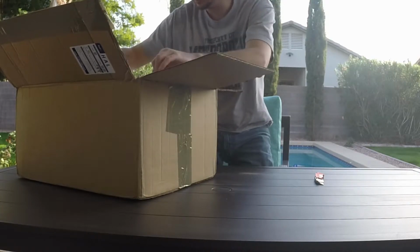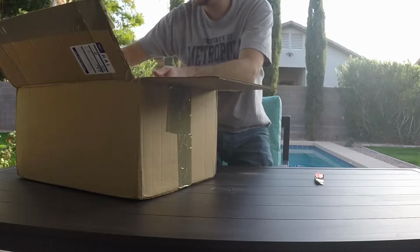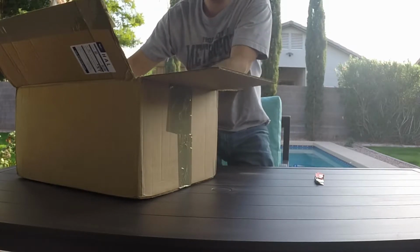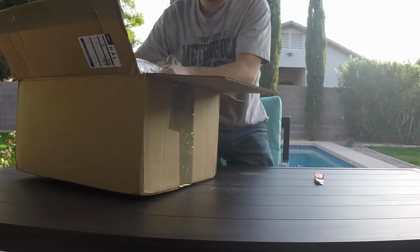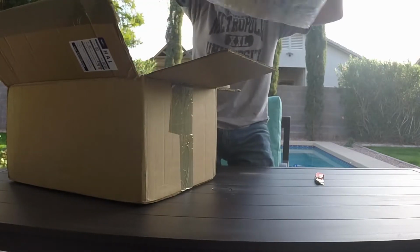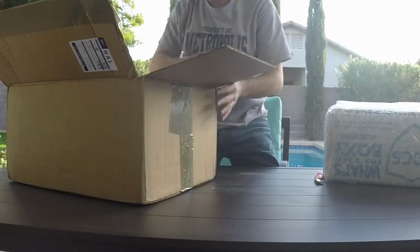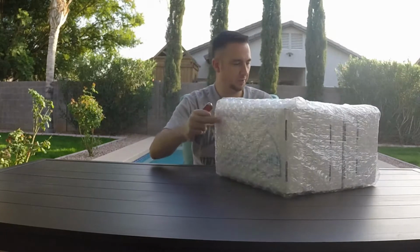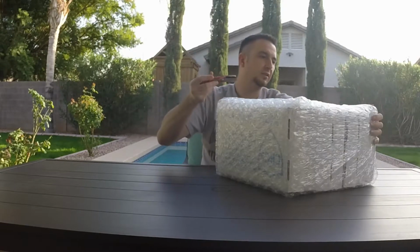And wow, 26 books takes up a lot of space in these boxes. There is 1, 2, 3, 4, 5, 6, 7 boxes of books in here. That's awesome. And I hate packing peanuts. Holy cow. All right. As usual, they package these things up amazing, nice and secure.